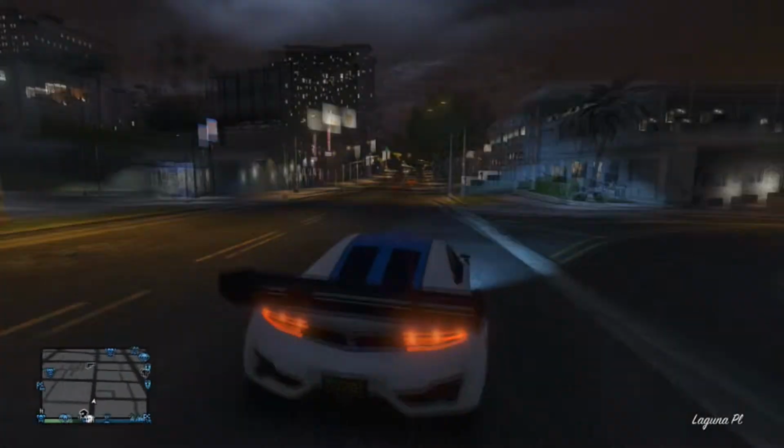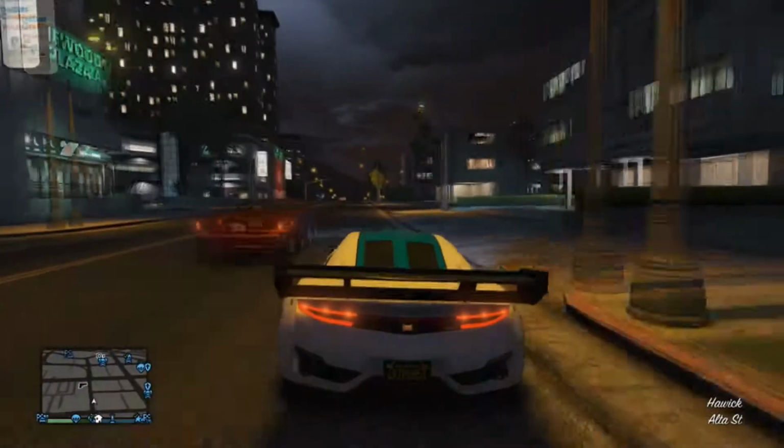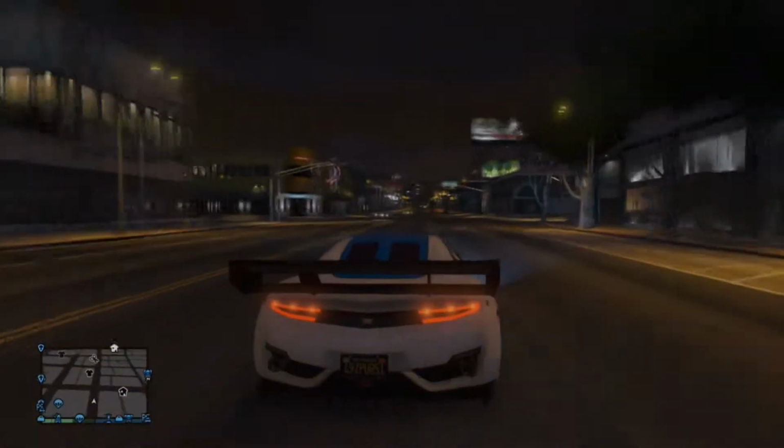Right now on it, it usually drifts pretty well and slides around if you want it to. There's quite a few options when it comes to the looks of the car. You can upgrade the spoiler. That is the maxed out spoiler. I believe that's the maxed out spoiler. I think so.